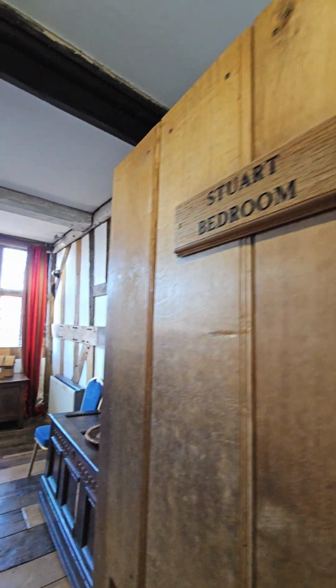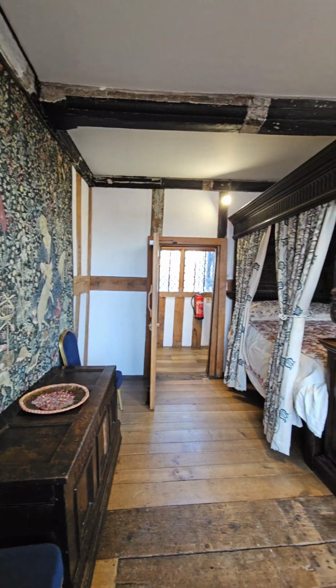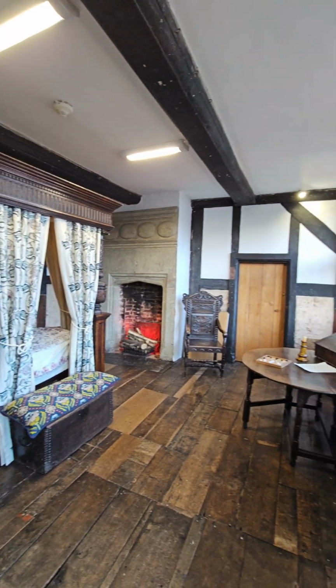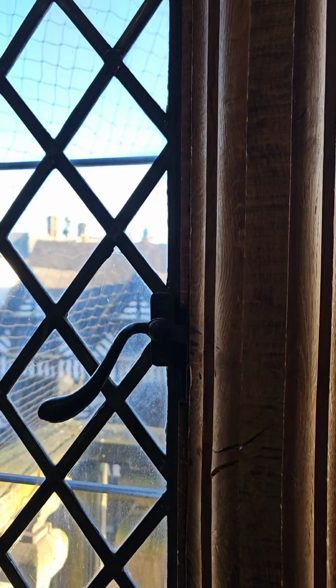As we head downstairs, we now go into the Stuart room. Now this room is a little bit more sparse than the Victorian room, but the glass in the windows and the bed definitely make this room.